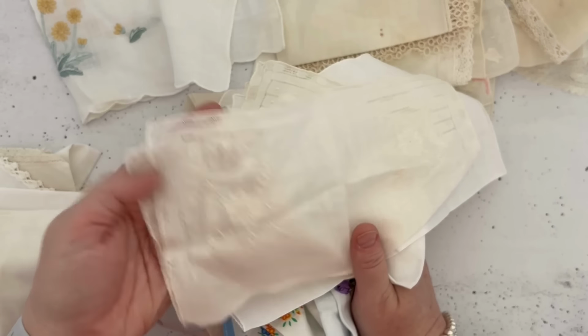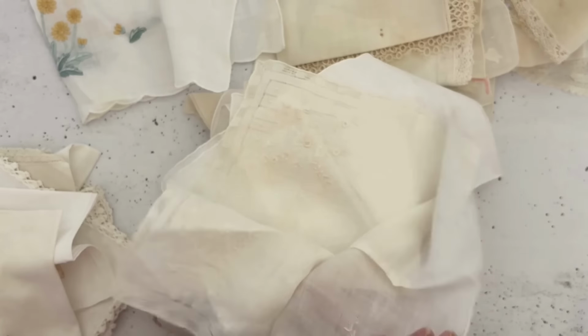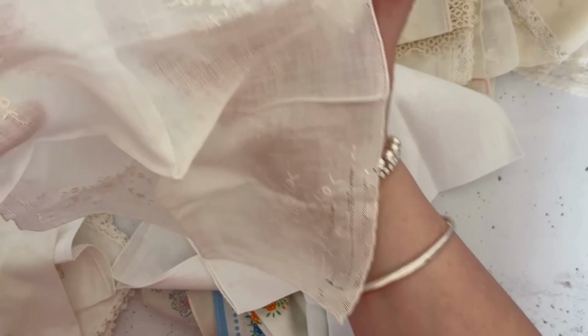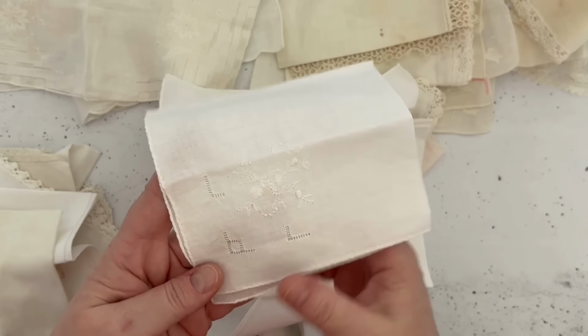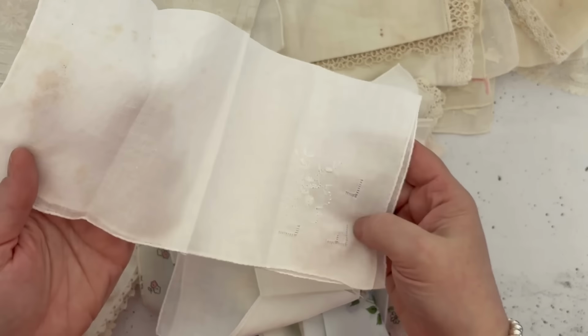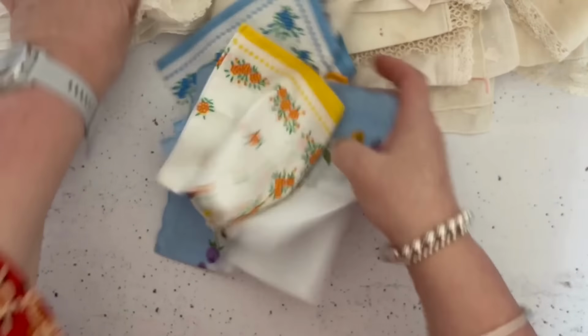Just really, really beautiful work. This is just stunning. And with this hanky, it's on all four corners. Can you believe that? It's just amazing. Some of them are less amazing, but still lovely. This one's just on one corner. Anyway, I'm not going to go through them all, but I am going to talk about these.